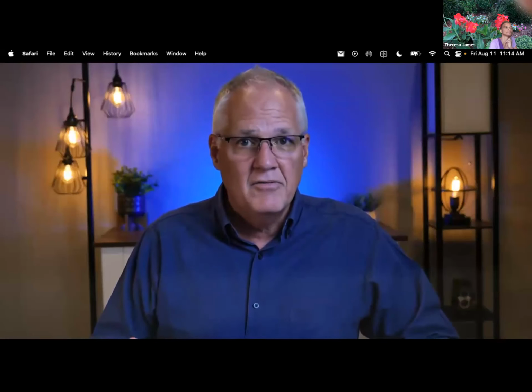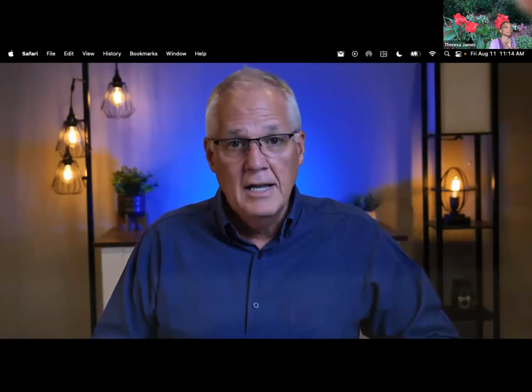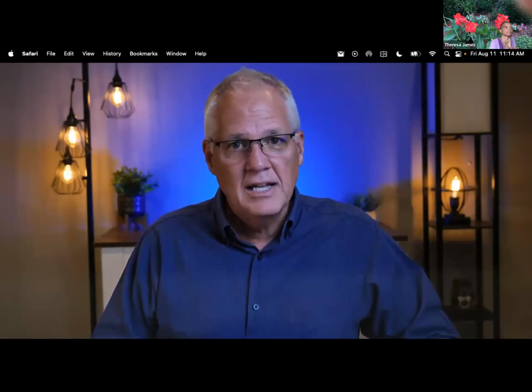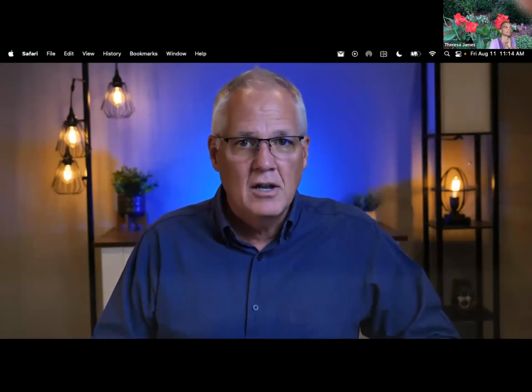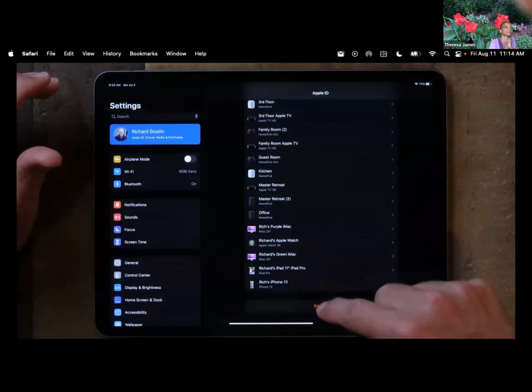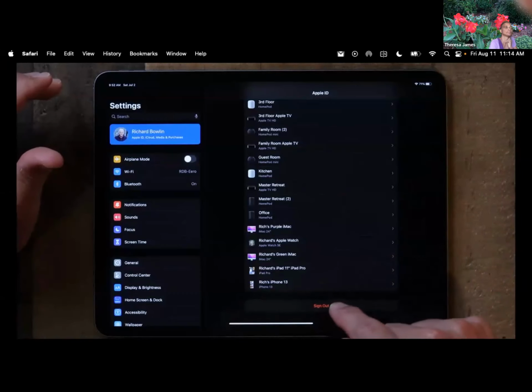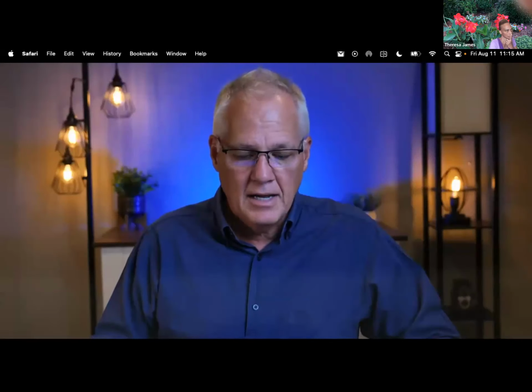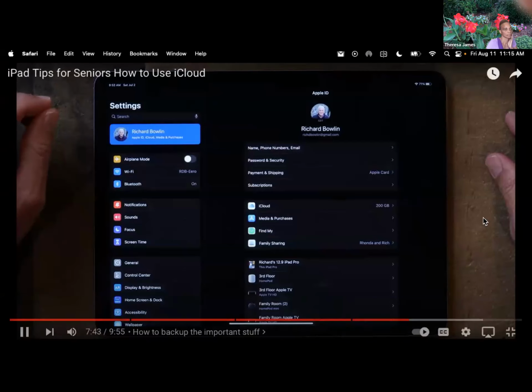And since it's done by default, you typically don't have to worry about it. But if you're taking pictures on your phone and you realize they're not backing up or showing up on your iPad, it may be because you're not logged into iCloud. And this is where you go and check in. And if you're signed out, this will say sign in, and you'll tap on it and then sign in, and then everything will sync back up. And that's how you make sure that you're signed in.